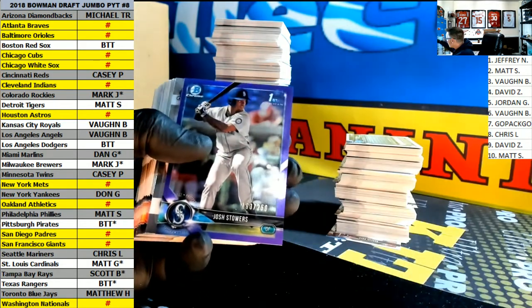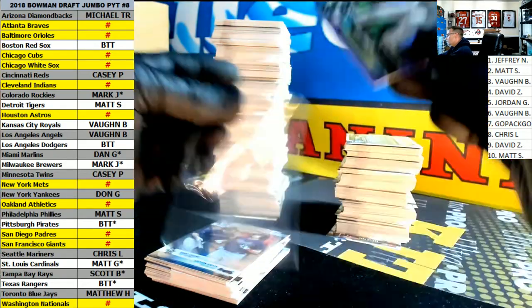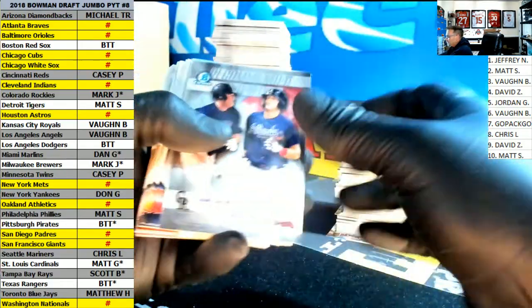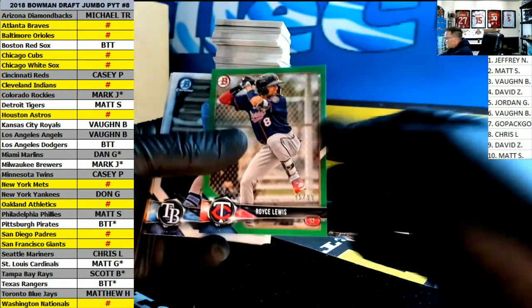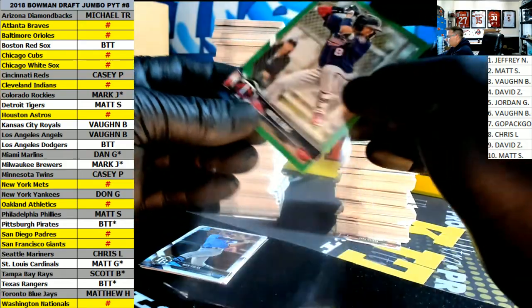Oh, good, Chris. Stowers again. Purple refractor. See, you are going to get the rainbow. 183 out of 250. You might as well just either try to hit the gold, red, and super out of this breaker, pick him up on the secondary and just have the kids rainbow. Royce Lewis for the Twinkies. 95 out of 99. Twins going out to Casey.